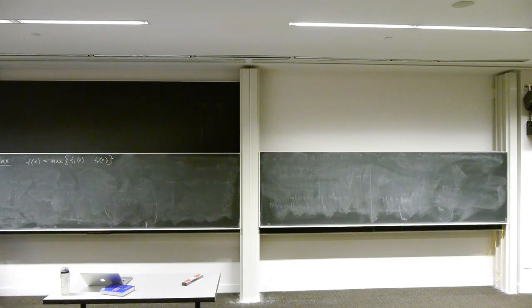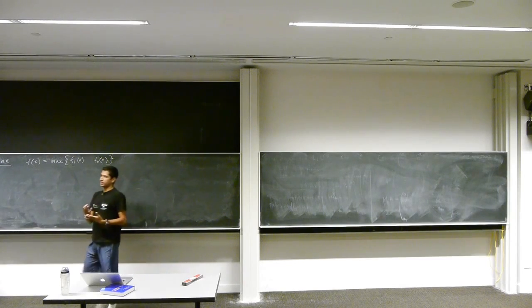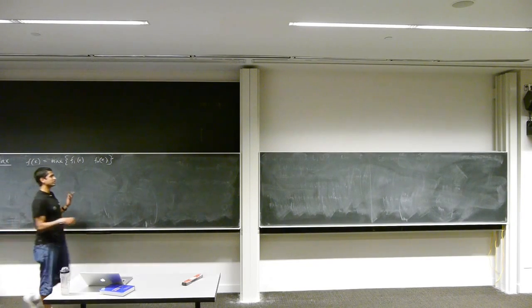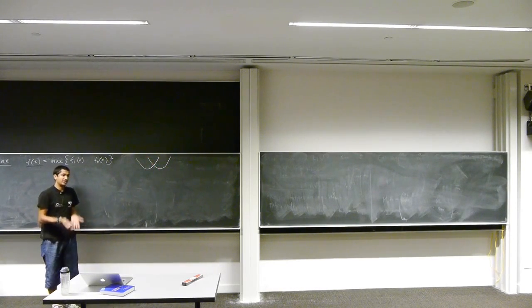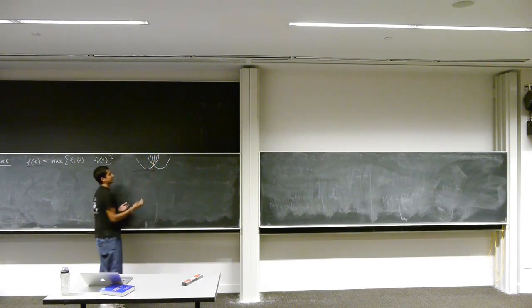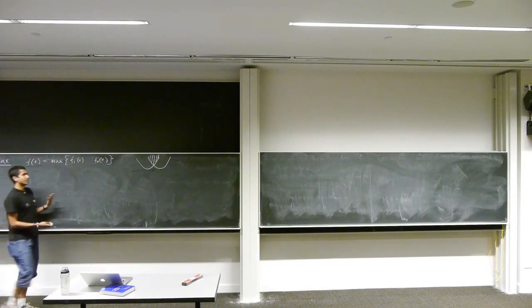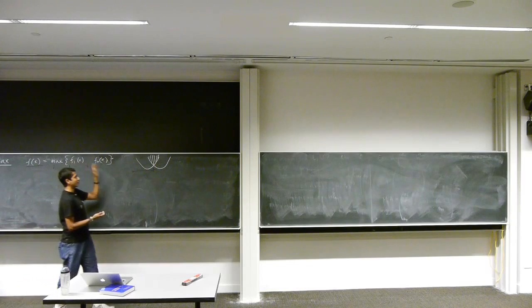Now for a lot of these properties, the way I think about them is through the epigraph. So if you want to show that f is convex, then what you want to do is really imagine the epigraph of these two functions. So you have two convex functions, and if you want to talk about the maximum of the two convex functions, then in this region it's the right function, and in this region it's the left function. And that's what the max of the two functions looks like. And the epigraph of f of x is actually going to be the intersection of the epigraph of f1 of x and f2 of x.